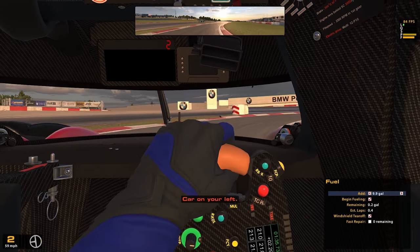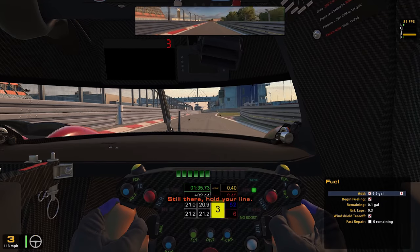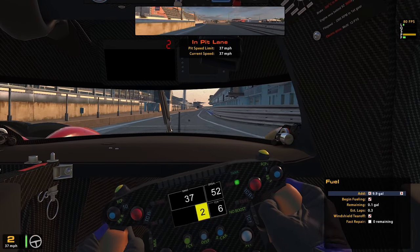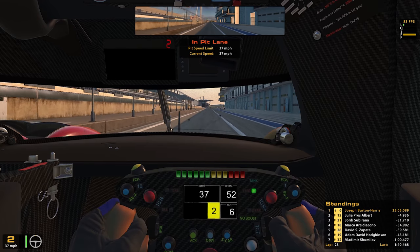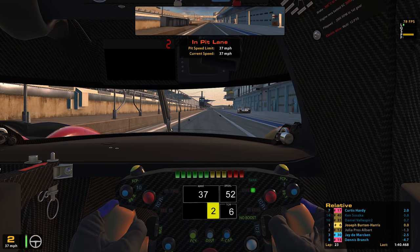Did he hit you? Car on your left. I don't know what the fuck that was, but... Still there. Hold your line. Clear. No. Fuck, I'm gonna spit. Yeah, no, the lead has caught up heaps now. No, you'll be fine. Remember, the Porsche takes longer to fuel up, so you'll still gain a second or two in the pits.